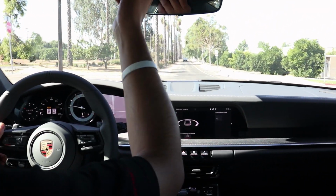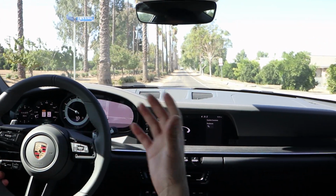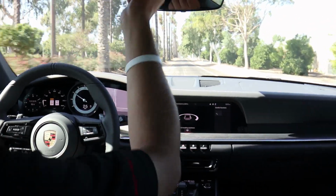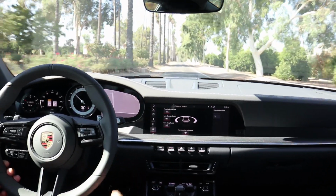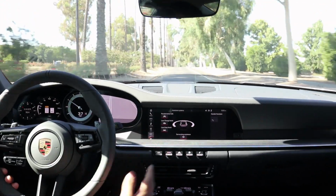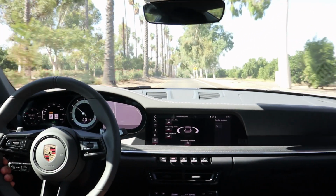You have SOS here at the top. So if the car detects an accident, it'll automatically call you or use your phone to call 911. Or you can also click this button in case you have any incidents. This will also get you roadside assistance in case you have a flat tire. And don't forget, when you buy a new Porsche, you get that for 3 years. 1-800-PORSCHE will take care of all your problems.